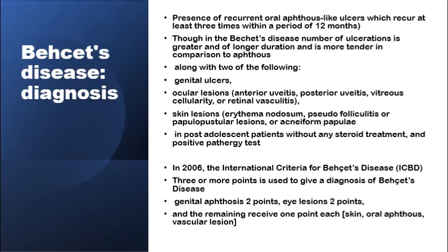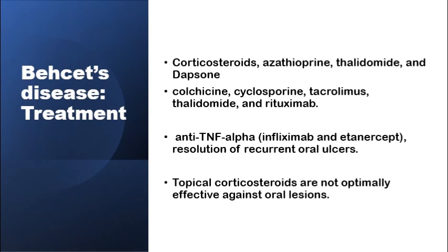Several medications were tried in the treatment of Behcet's disease, including corticosteroids, azathioprine, thalidomide, and dapsone. Also, things like colchicine and cyclosporine had also been used. It was found that the anti-TNF-alpha infliximab actually has a good efficacy in controlling the recurrence and the resolution of the oral ulcers. Topical corticosteroids are not optimally effective against the oral lesions.